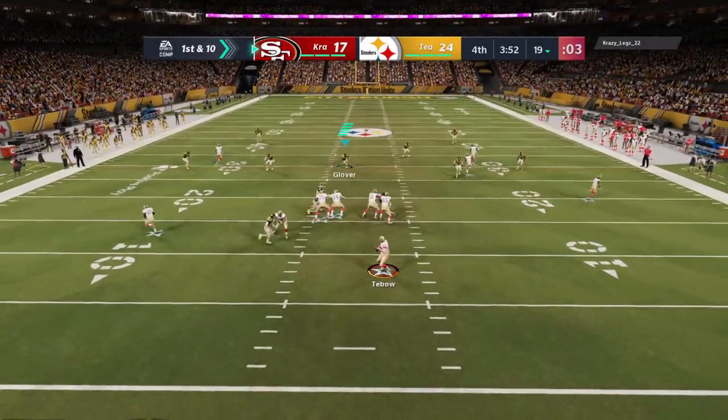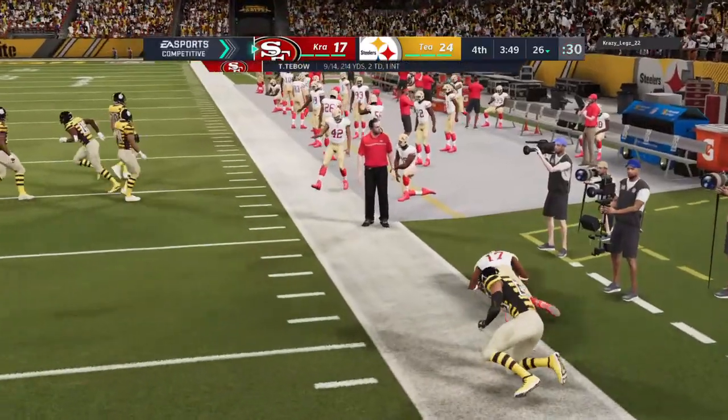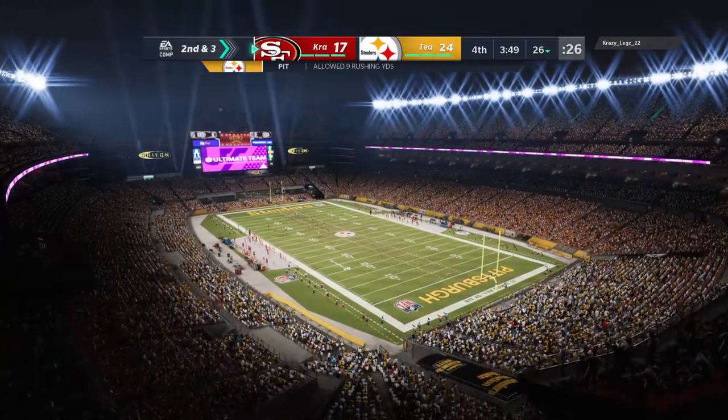Trying to shake off the interception. He'll look to throw. Right side complete. That's Woods, and he'll get this up past the 25 before he's out of bounds.